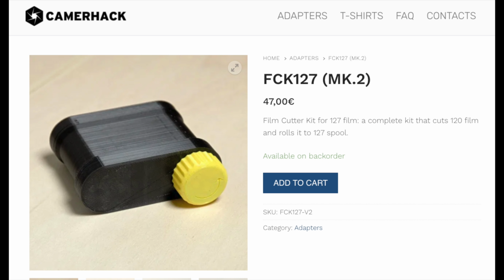Then the FCK 127, and I have to say, first of all, guys, the naming, I think you guys could do better because it basically reads like a swear word. Film Cutter Kit, which is the letters that mean FCK. 127 film cutter is basically a device that's 3D printed to cut 120 film into 127 format for those Rollie babies or Yashica 44s or whatever. So if you're one of those that enjoys 127, like the Crossbird that I just mentioned, you can make your own 127 film with this device. So you can go check it out.